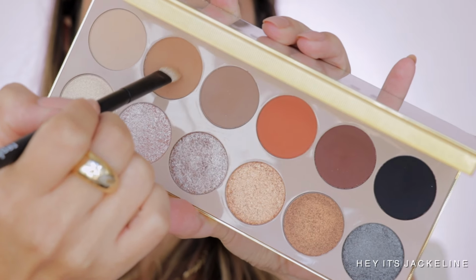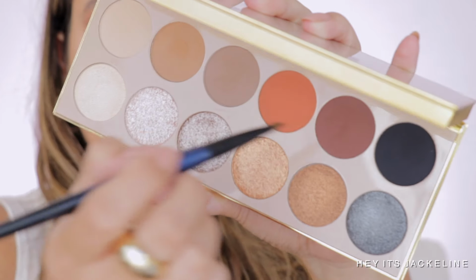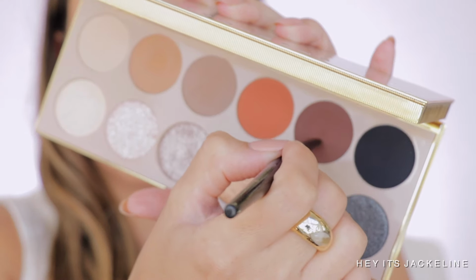Refer 02 brush, and I'm going to the nude shade, and I'm applying it on the lower lash line. Sonia G flat definer, and I'm gonna go to the maroon shade, and I'm taking it on the lower lash line, just about halfway, and I'm just deepening it out. Just gonna take whatever is remaining a little bit on the front.